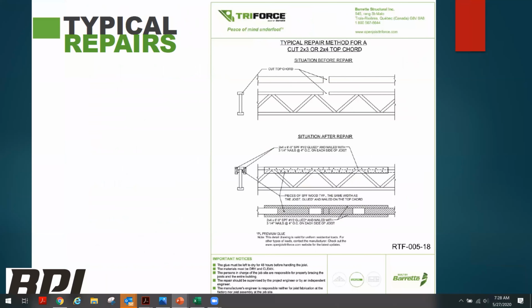Excellent. All right, here's one of my favorite things about TRIFORCE: if you break anything on this particular joist, you can just go to Open Joist TRIFORCE and download the fix and continue on with your project without waiting on myself or an engineer to get back to you, which makes these guys rather unique. Yeah, one of our mottos is speed, where speed meets strength, and this falls into the speed category, where your installation with this product is extremely quick. The product is so lightweight and easy to handle.